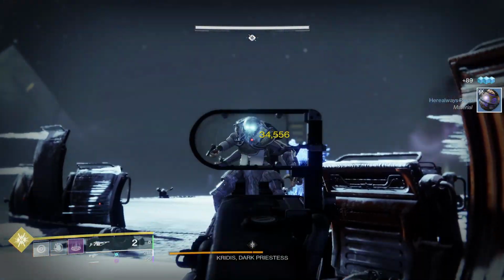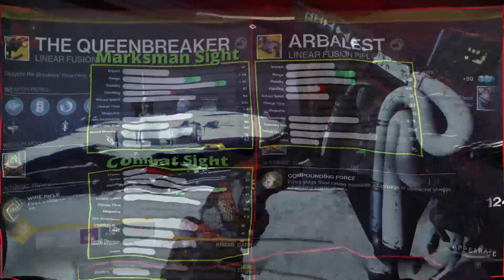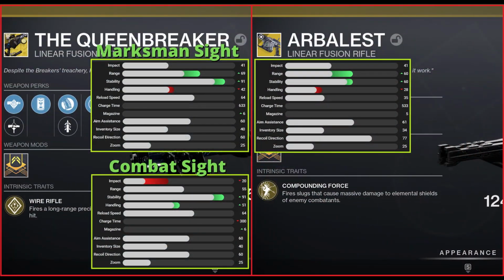Moving into PvP, and I am going to focus on the two aforementioned exotics, Arbalest and Queenbreaker. Performance-wise, the two weapons are not all that dissimilar. Looking at the two weapons side by side, Queenbreaker does carry some variation due to the scope selection. And overall, generally speaking, it does have better stats. But Arbalest being a special weapon is going to have greatly increased uptime in the Crucible.